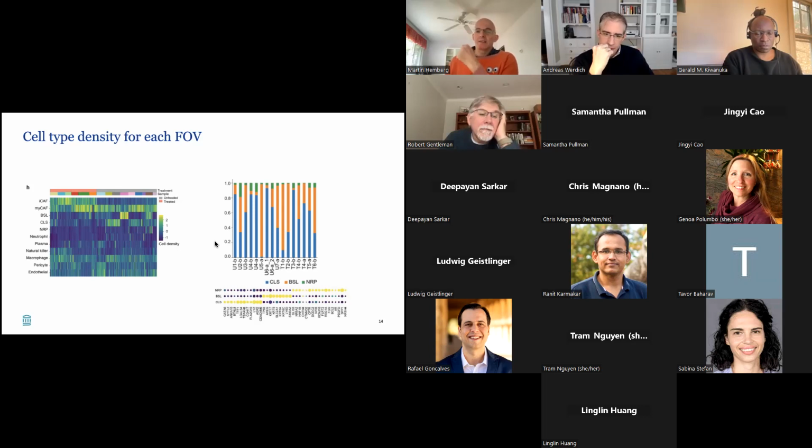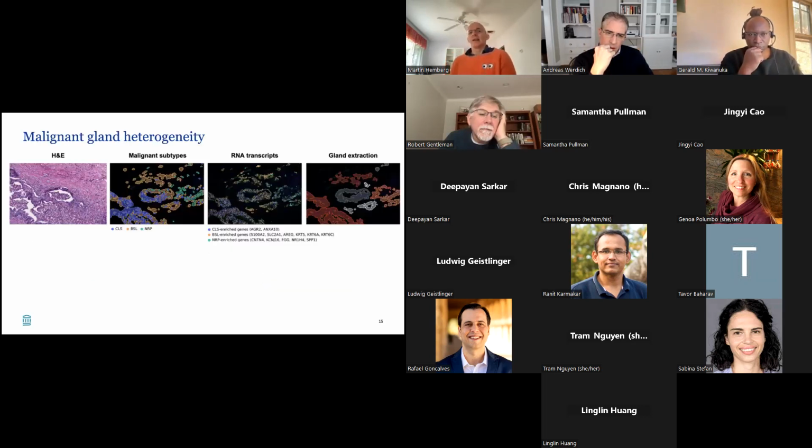We can also look at the different malignant substates, and again here you can see, consistent with the previous paper where they had anticipated that the NERP are between 10 to 15% of the total number of malignant cells. You see that here, and then you have a mixture of the classical and the basal states for the remaining malignant cells. So now we wanted to better understand the role of these different malignant subtypes.